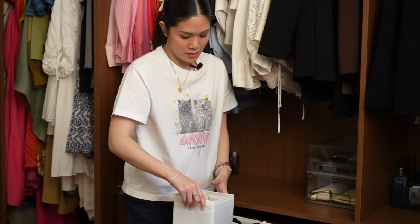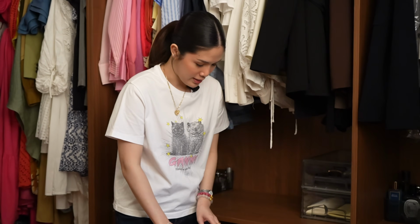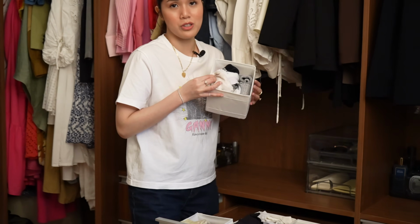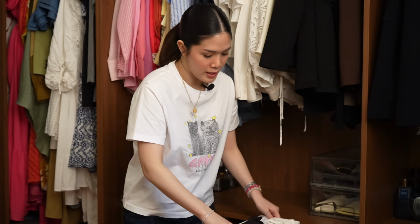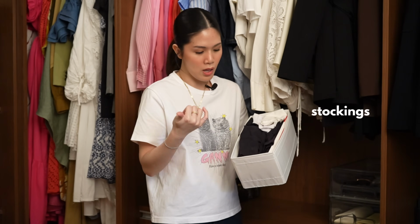And then I have a little thing for all my Pilates socks. And then I have another thing for what I call my sleep socks. I like cozy socks at night. And then this is for all of my stockings.